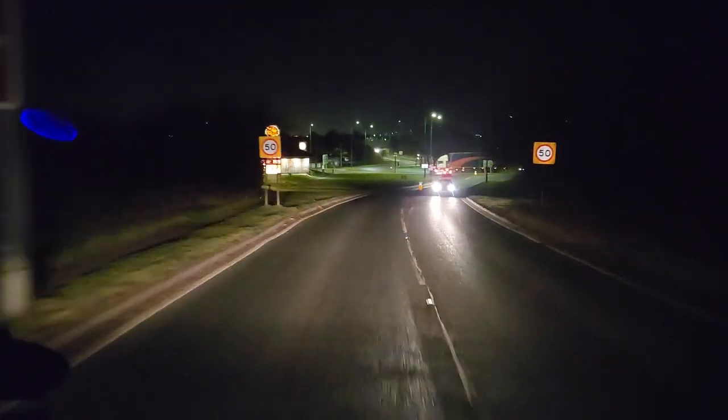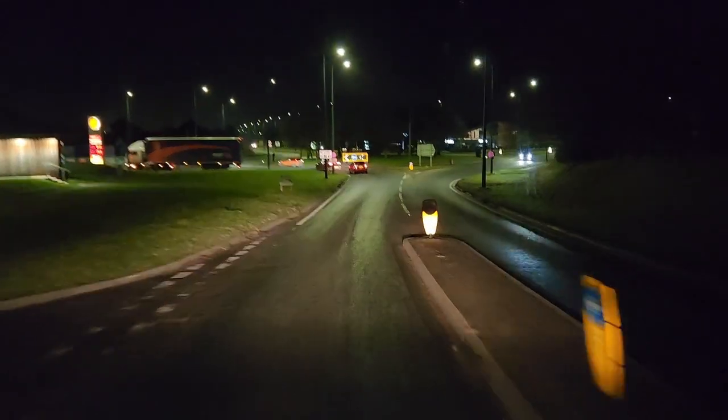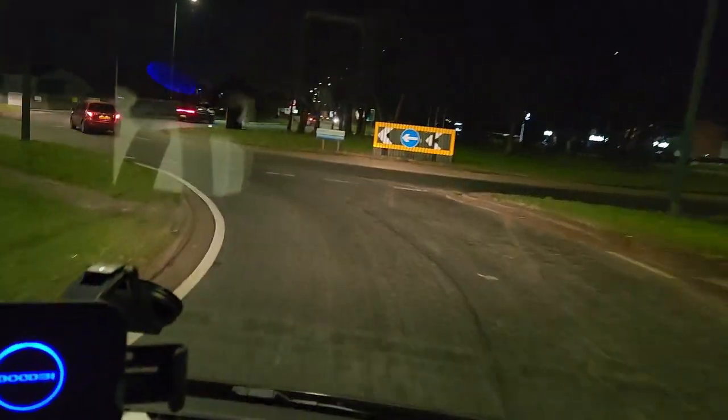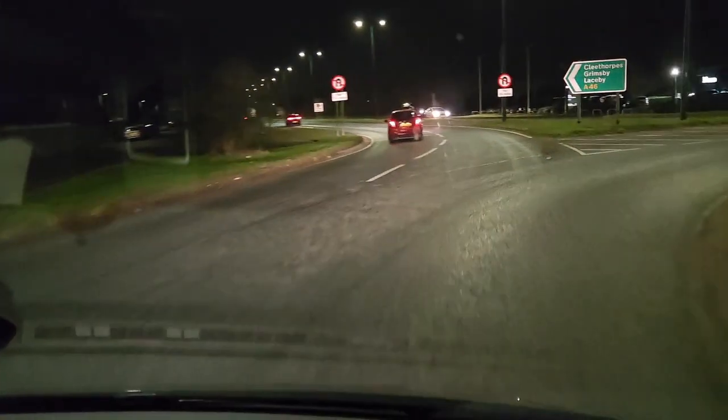Best sight in the world for a Grimsby lad. Just getting to the Oaklands roundabout. Beautiful sight of the dock tower in the distance. Yes, that's it. Nearly there. Nearly there.